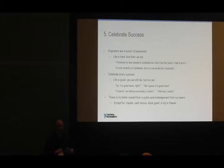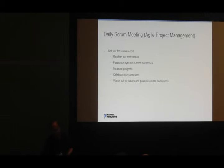And peer acknowledgement of your accomplishment is the best reward. So in daily meetings, the fact that I call out somebody who did something good, and the fact that their fellow engineers know about that, that is the best reward of them all. Yeah, the bonus is good. So the daily Scrum meeting, all of this turned out to be what's nowadays called Agile.